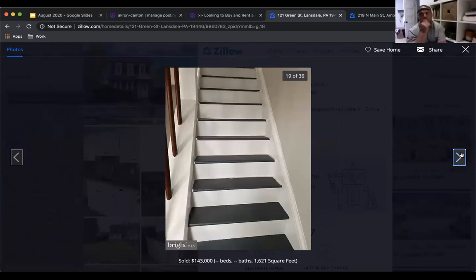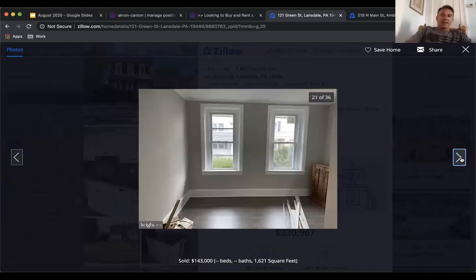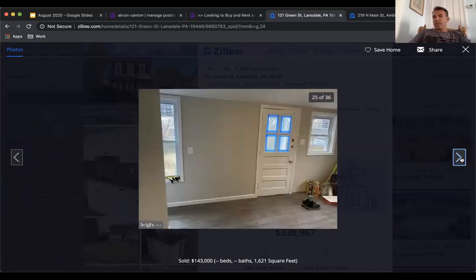Nice. So the last few pictures were the rehab unit? Yeah, this is all rehab right here. Just scrolling through as Paul's talking. What's the rent for a 1-bedroom up there in Lansdale? $1,100? $1,350 a month. Okay.